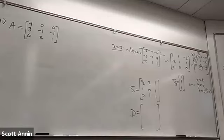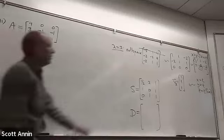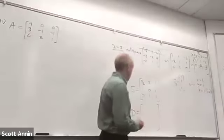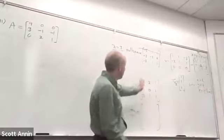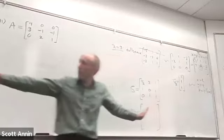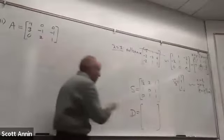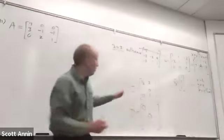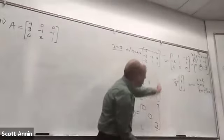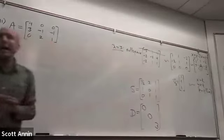Somebody maybe I haven't heard from. Julia? You put the lambda values across the diagonal, but it has to correspond to the order you put the vectors in. Exactly. So I noticed that the first two vectors were corresponding to lambda equals 0. So I would put zeros for those. And then the other eigenvalue was 3. And that corresponds to the third column. So this would be your diagonal matrix.